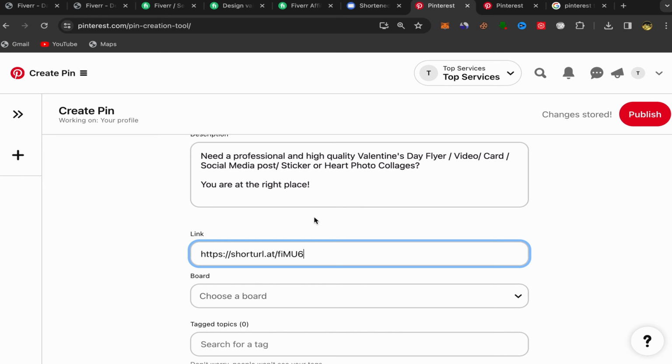Okay, if you have a new account, you need to promote just one service, one service per day. You need to promote just one affiliate link per day. If you have an old Pinterest account, you will not get banned. For me, I'm already using Pinterest for almost 5 years, and I didn't get any issue with this. If you have a new account, just try to post one affiliate link per day.